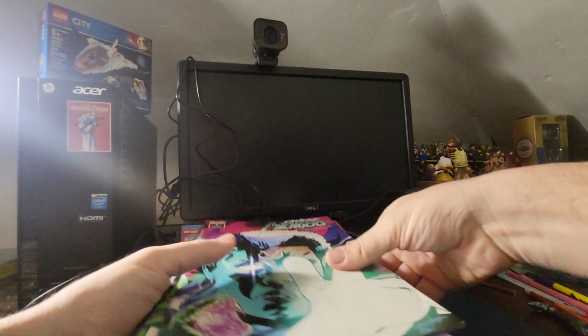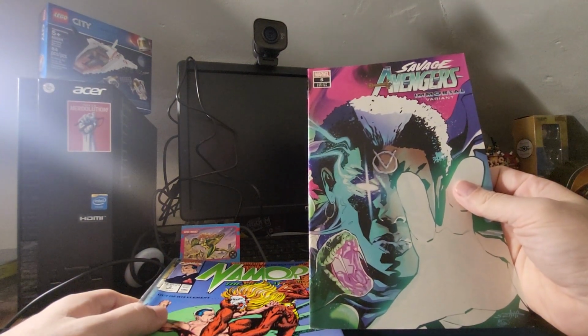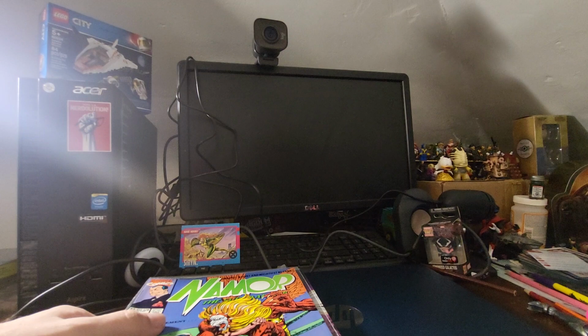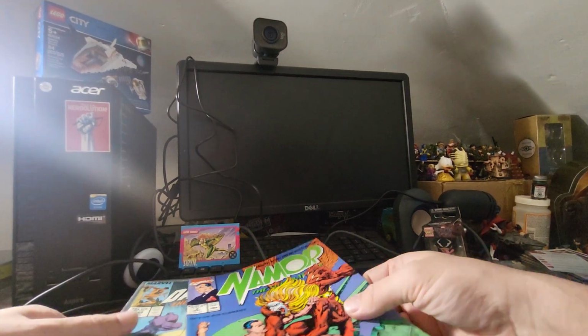Alright, so now we got some more Savage Avengers. Number 5 variant edition featuring, I think it's Dr. Voodoo. It's definitely Voodoo. I haven't read anything about him, but that's going to change soon. If I can, every night I try to read at least one comic from these stacks, but I've got such a backlog now.